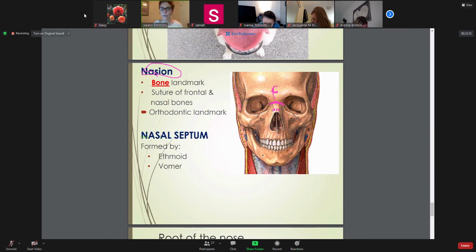The nasal septum is formed by your ethmoid bone up here. There's a vertical plate of your ethmoid bone in this region, and then the vomer is the inferior portion of the nasal septum when you look at the skull from this view. So there is the vomer portion. If you look at the back of the skull, it's all formed by the vomer. But from the anterior region, the superior portion of the septum is formed by the ethmoid bone, and the inferior portion is from the vomer. As it comes forward, the vomer is shaped like a wedge. So this is anterior in the bone, and the posterior region is much wider.